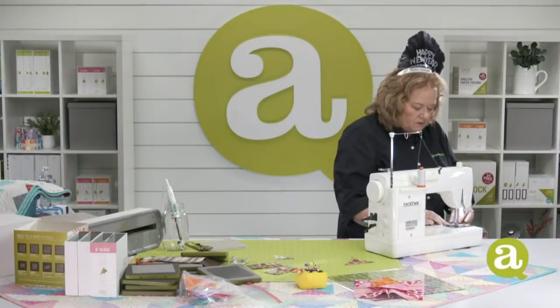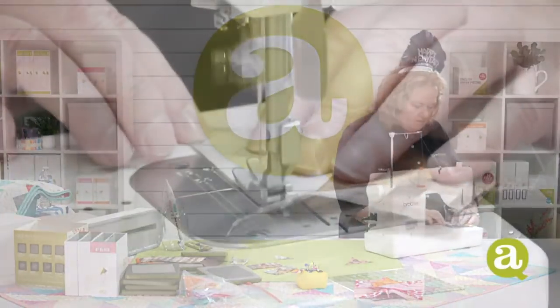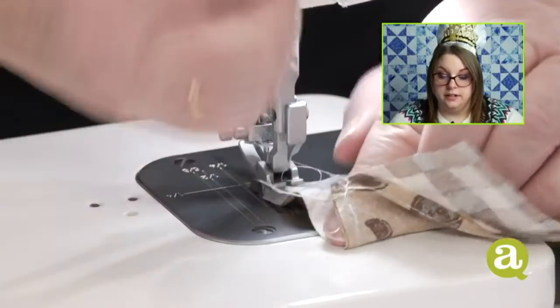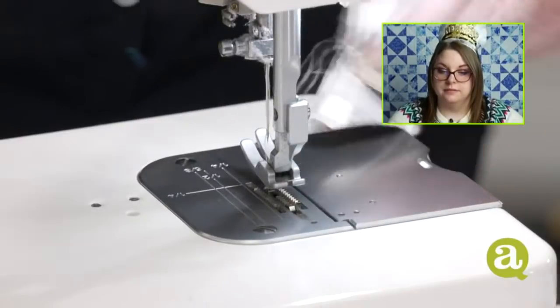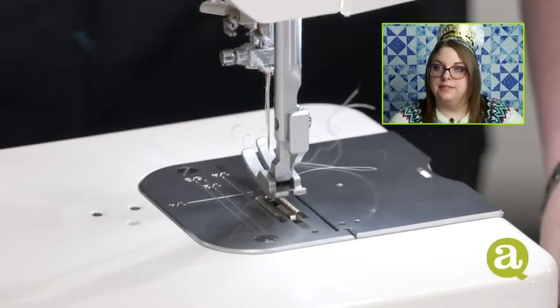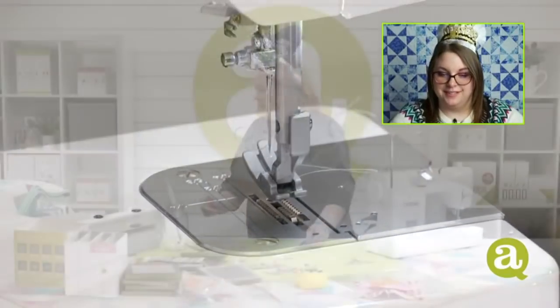256 half-square triangles, or flying geese, that's crazy. That's so many. Mary Ellen said that she got the courtyard. Mary Ellen, that's a beautiful die. She said she's going to make a quilt in shades of purple. Oh, please post that, Mary Ellen. That would be beautiful.